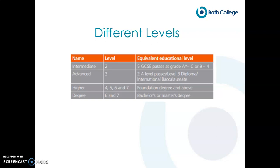And these range from intermediate to degree level, and they're equivalent to things so at level 2, 5 GCSEs graded A star to C, or in the new terms levels 9 to 4. At level 3 we run a wide range of apprenticeships, and these are equivalent to 2 A levels or a level 3 diploma, and then as you can see there as well we also do run levels 4 and above, which can go all the way up to bachelor's or master's degree.